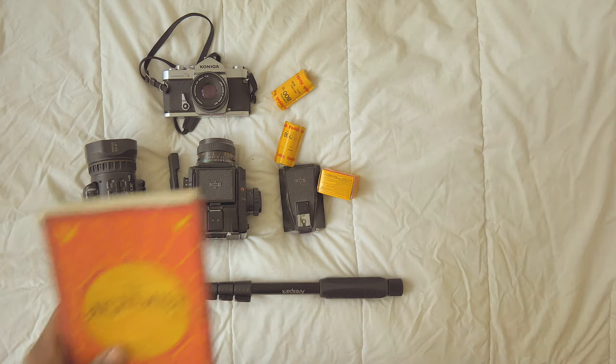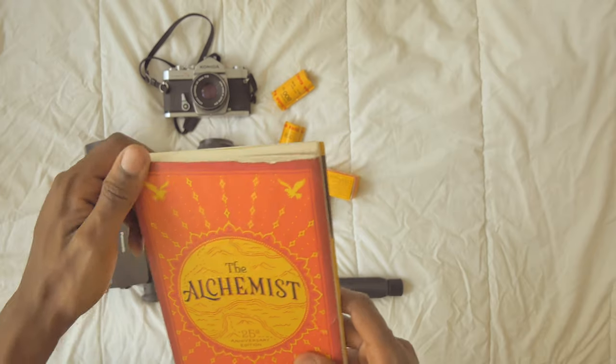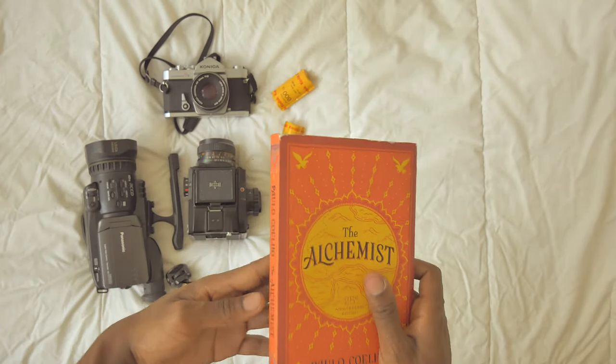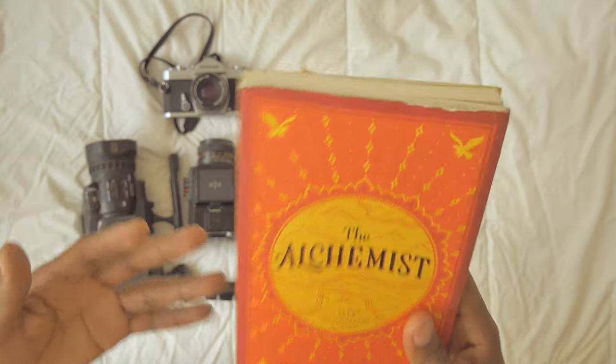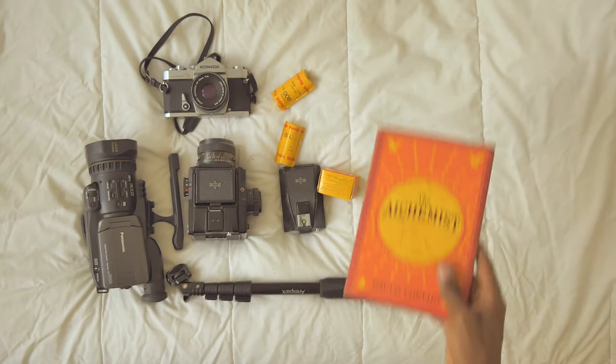And for miscellaneous stuff, I'll be bringing a book, because I'm trying to finish this book. If I get a little bit of time, I definitely will read it. But it's camping, it's gonna be fun. There's gonna be a bike, and I don't know if I would have to, but I love bringing it either way.